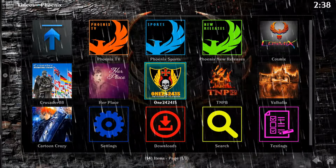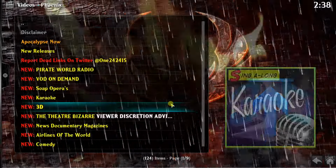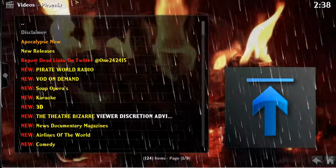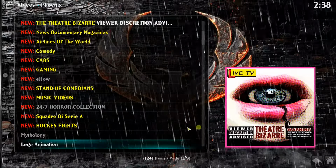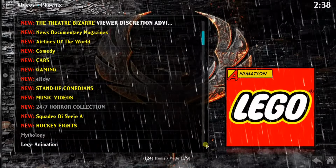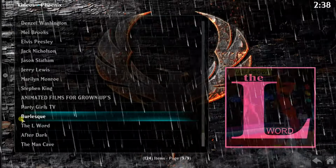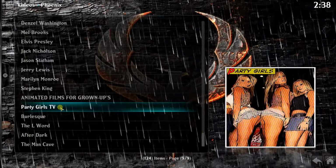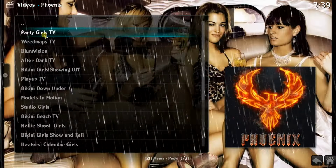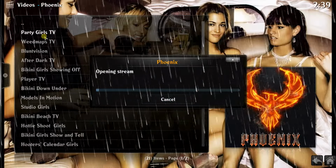One is a 124-24-15. I like it. That one actually is nicer. Go down. See, there's Party Guard TV. I'll show that one. Party Guard TV. I click that one and see how it works.